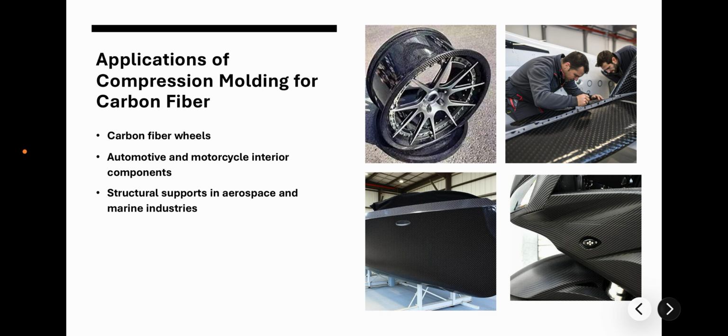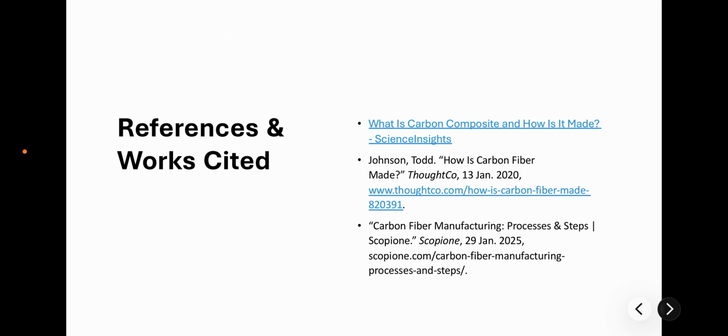You'll have structural supports in aerospace and marine industries. So you'll see boats that use carbon fiber hulls, and you'll have some aerospace or commercial applications where they're used on wings to improve weight, balancing, and fuel economy as well due to its improved weight. And then this will be my references, and we're excited.